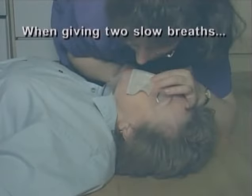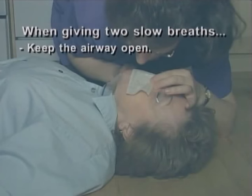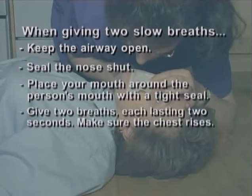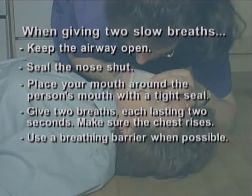When giving 2 slow breaths, keep the airway open, seal the nose shut. Place your mouth around the person's mouth with a tight seal. Give 2 breaths, each lasting 2 seconds. Make sure the chest rises. Use a breathing barrier when possible.